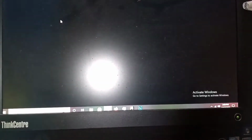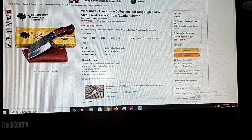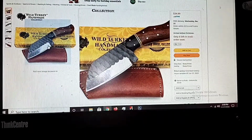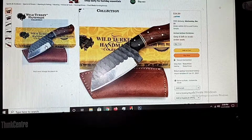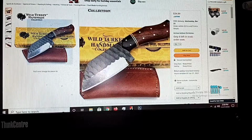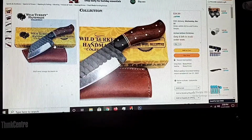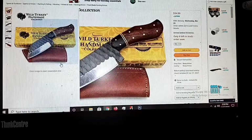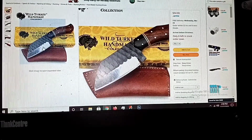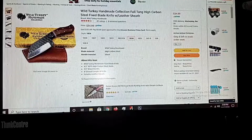Now, this is a cool knife. High carbon steel. It's kind of a chopper blade. So, yeah, I kind of like that one. $35 for a wild turkey. That's a bit expensive, but I don't know. It's kind of a cool blade. I don't know that I would ever have any real use for it, but it's a cool looking blade. And sometimes that's the only thing I need to go on.